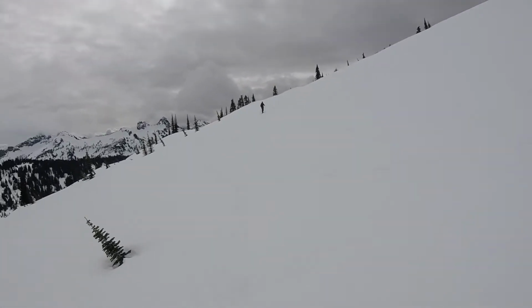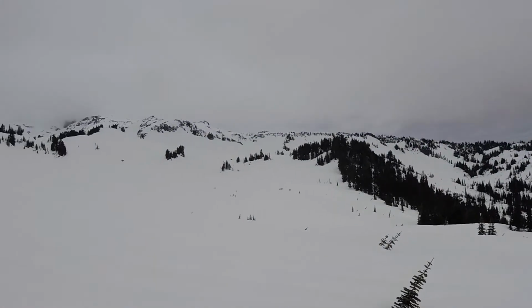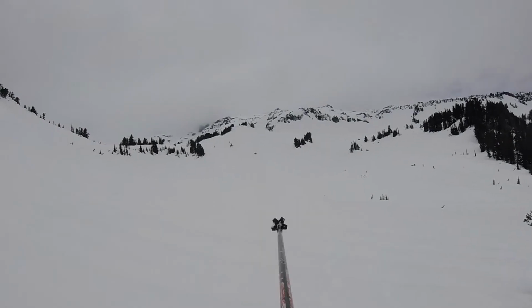I think I'm going to angle towards him. Cornice, that was the word I was trying to think of earlier. Don't know if the camera was on, but I was pointing out a blue lip up there. It's called a cornice. A cornice or a scarn. I think it's a cornice. Somebody's ski turns from not too long ago.